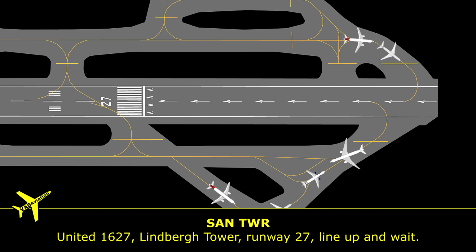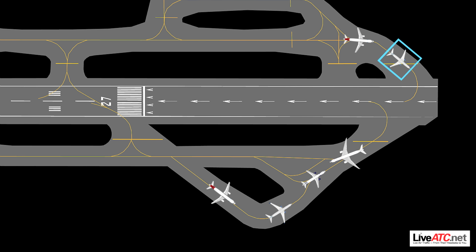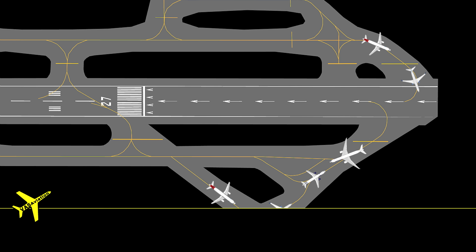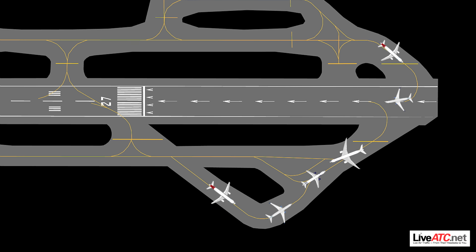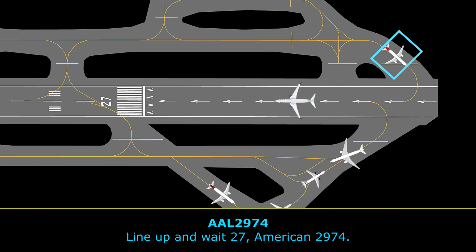United 1627, Limerick Tower, runway 27, line up and wait. Runway 27, United 1627. United 1627, runway 27, clear for takeoff. Clear for takeoff 27, we're up to 4,000, United 1627. Affirmative. American 2974, Limerick Tower, runway 27, line up and wait. Line up and wait 27, American 2974.